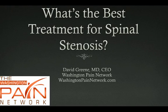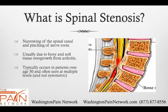Today's topic is what are the best treatments for spinal stenosis? Spinal stenosis is a narrowing of the spinal canal with subsequent pinching of nerve roots as they try to get out from the spinal cord. It's usually due to bony and soft tissue overgrowth from arthritis, and it typically occurs in patients who are over the age of 50, and it's often seen at multiple levels.